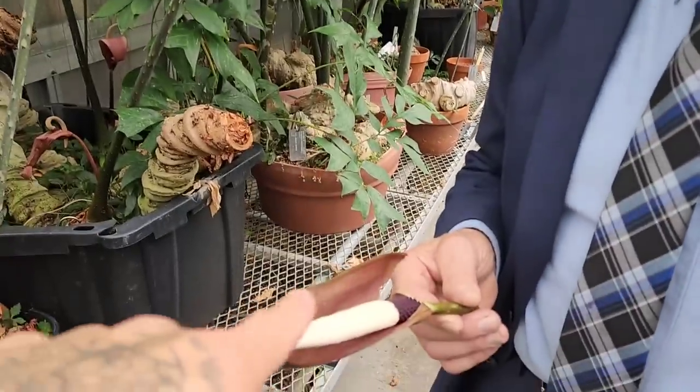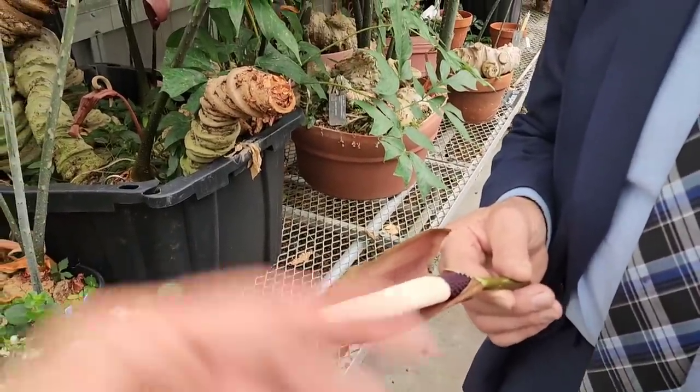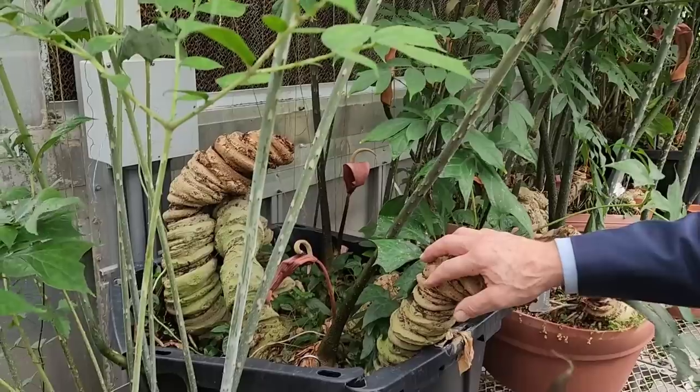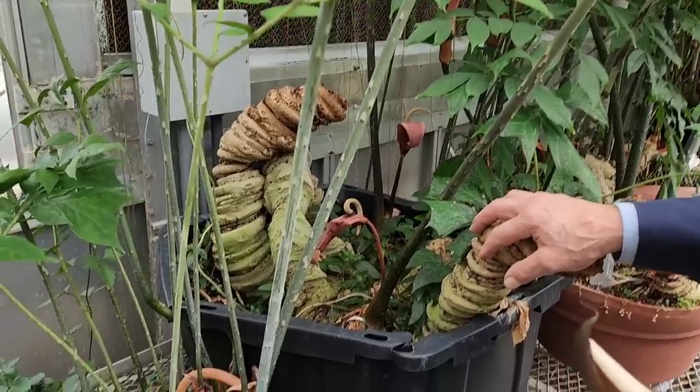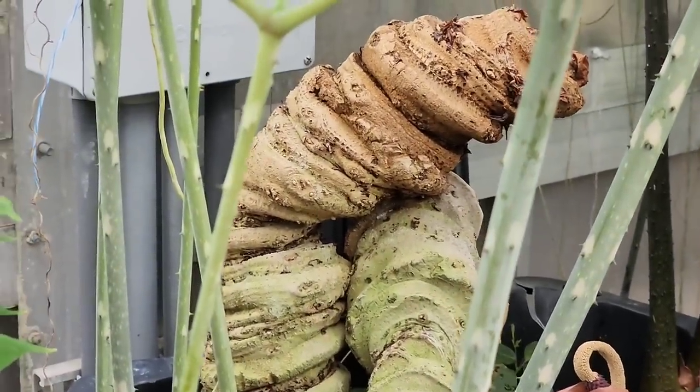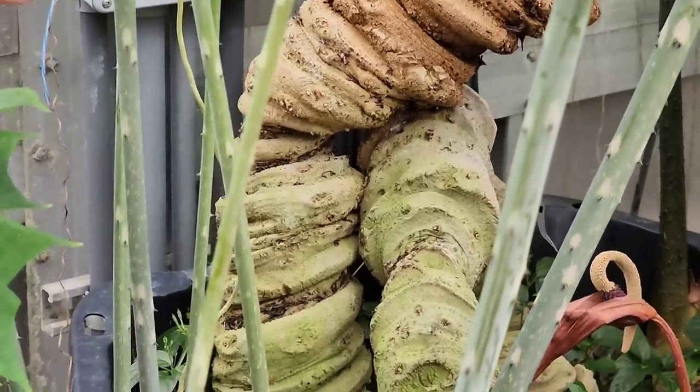Now, what do these fruits mature into? You know, when they're done. I mean, what disperses? Have we ever had berries developing on Anchomanes? Are they red? Yes. They must just be little drupes, like every other aroid.